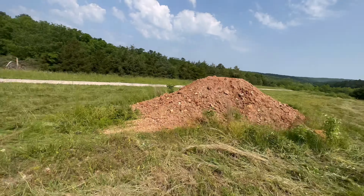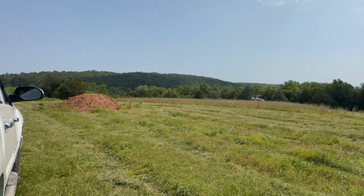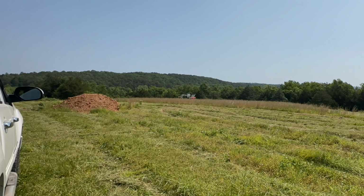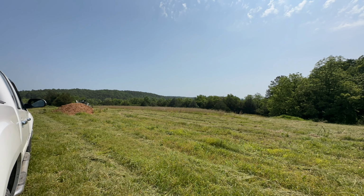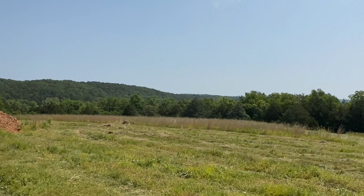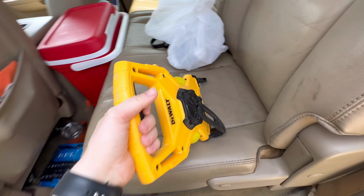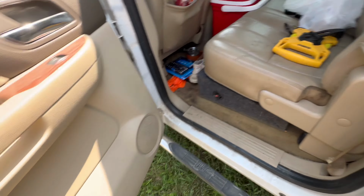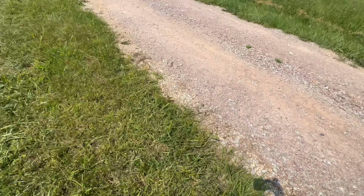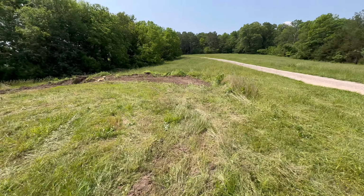All right, let's get some of this cut out and then we'll see how the track's gonna be laid out. I kind of know where the track is going. I will leave that for now. I'm gonna mark this thing. Got it cut out a little bit.